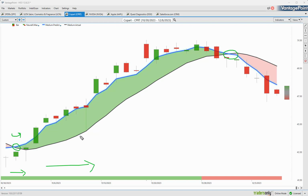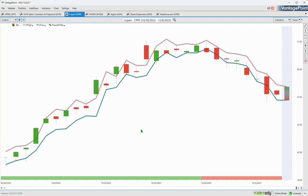So in November, if you want to trade Copart, well, excellent. You've got a blue line above the black line. We've got the neural index bullish. We've got all this guidance from these short-term predicted levels to accumulate a position.